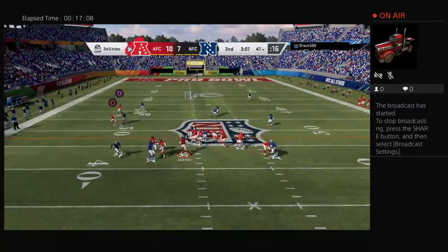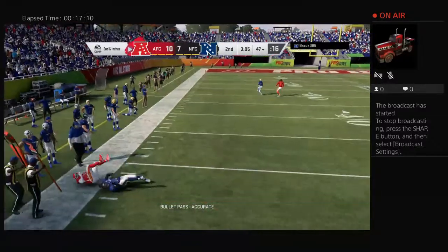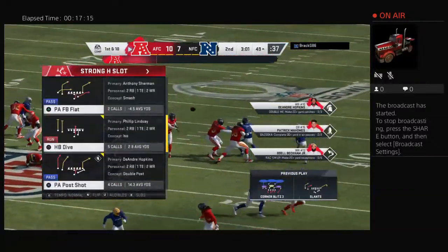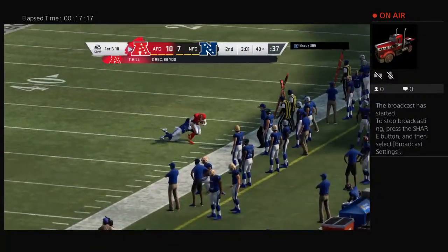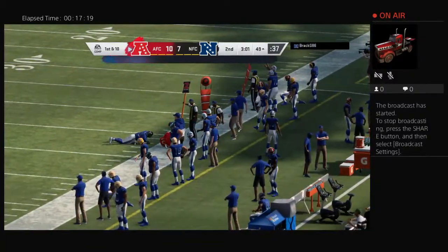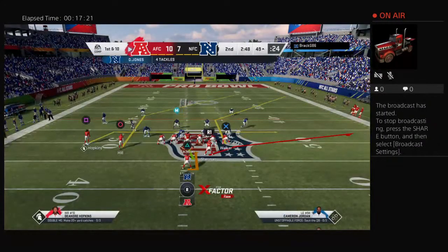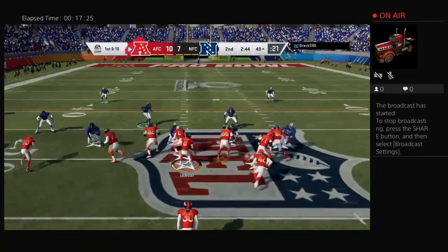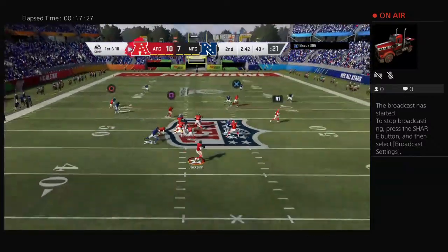Throwing again on 2nd down. Jackson, it's Hill, complete. And he'll get it into enemy territory just across midfield at the 49. They'll get 3 as the drive continues. It's a 1st down. So on the other side of the field now, it's 1st and 10 as they've got things rolling on this drive.